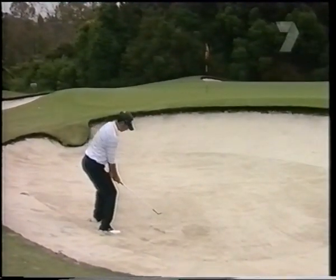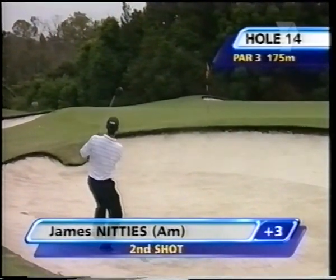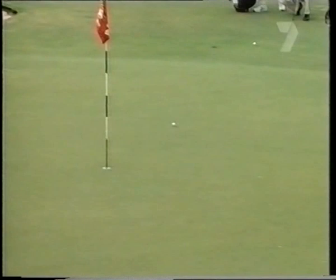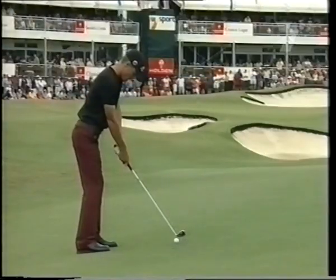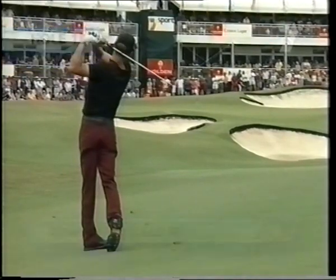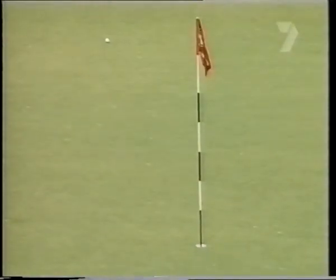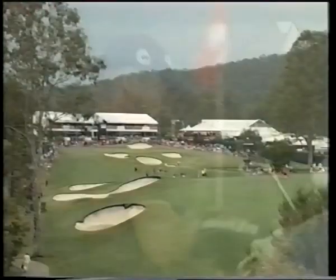Nitties. Bunker at 14. Currently tied with Campbell in the race for amateur honours, both at 3 over. Good shot. Charles Howell's second shot to the 18th, just coming off a birdie at 17. Howell is currently one under par, one of only 11 players under par coming to the end of this year's championship. Chance of a birdie at the last for the American.